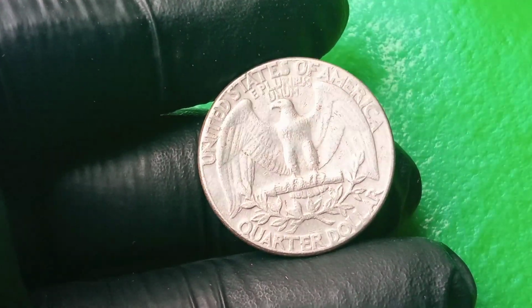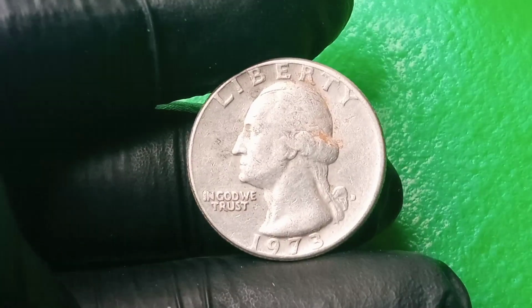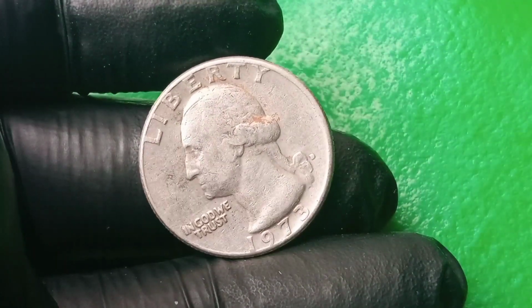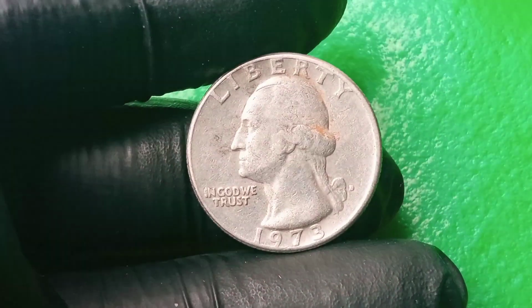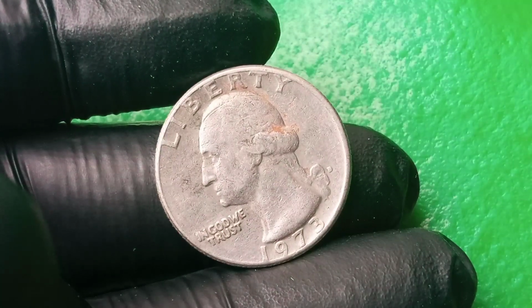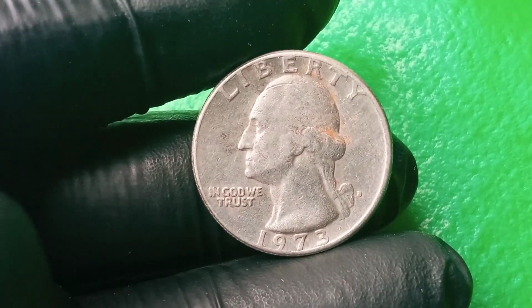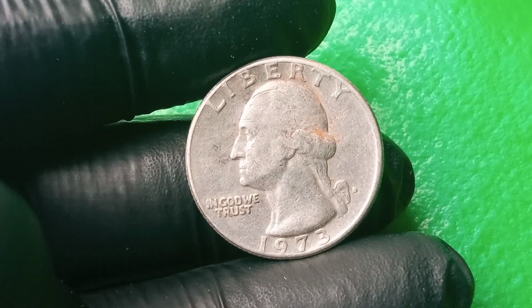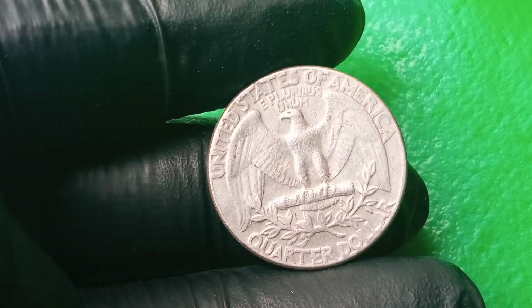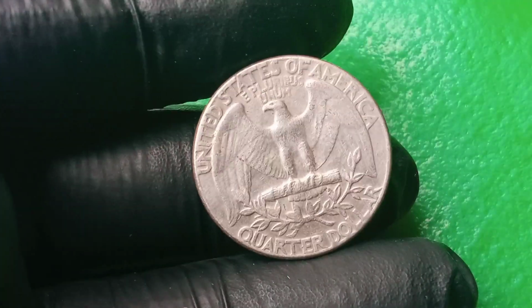And yet perhaps the most thrilling possibility associated with the 1973 quarter is the wrong planchet error. Examples have surfaced that appear to be struck on foreign coin blanks, possibly from coinage intended for countries contracted through the US Mint at the time, which would explain variations in weight, thickness, and metallic tone. And such cross-contamination not only validates theories about procedural lapses during the 1970s but creates a coin so different in feel and weight that even amateur collectors can spot the anomaly if they're lucky enough to hold it.